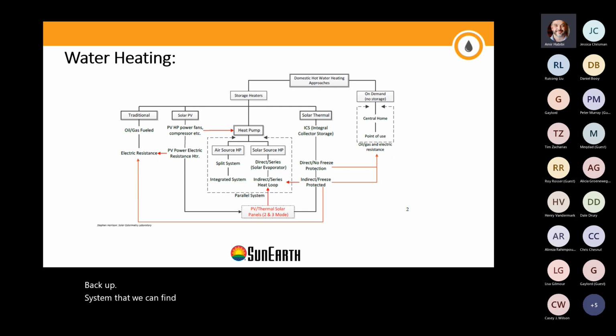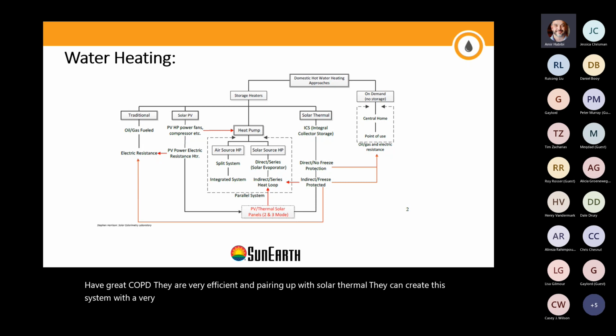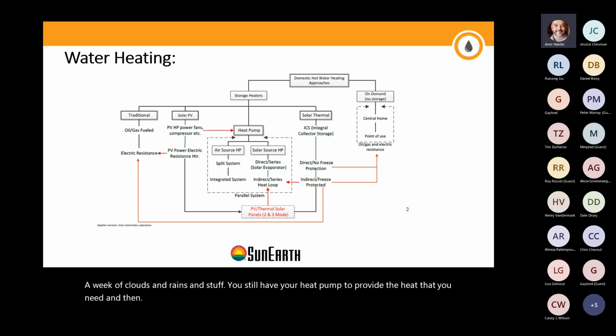So once we look at those, heat pumps have great COP, they are very efficient, and pairing up with solar thermal, they can create this system with a very high average COP that can now provide heat year-round without interruption, because if there is a period of time, for example, a week of clouds and rains and stuff, you still have your heat pump to provide the heat that you need, and then solar thermal will take care of the rest.